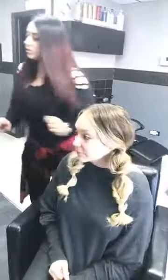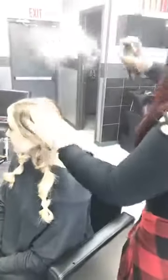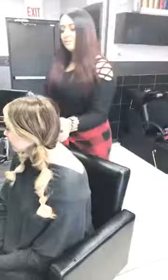And then I'm going to use Shine Spray as well. And then we want to show everybody that X Fusion too. Yes, for sure. So I just used this earlier on her. And look at it, it's super workable, super manageable. It pumps out, it's not aerosol. And I like her flyaways, I like those pieces kind of coming out.